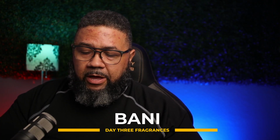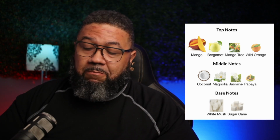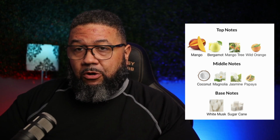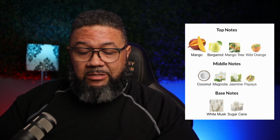Now this one, as far as the accords, you've got sweet, tropical, citrus, fruity, floral, musky, coconut, vanilla, white floral, and powdery. And then as far as the notes, up top you've got mango, bergamot, mango tree, and wild orange. Middle notes you've got coconut, magnolia, jasmine, and papaya. Base notes are white musk and sugar cane. All right, let's see what this one's working with. Get my test strip here.